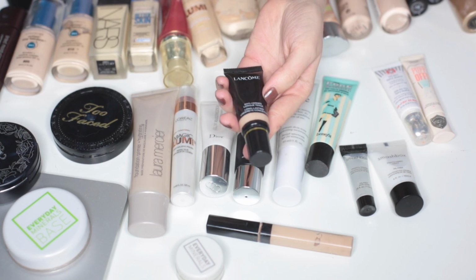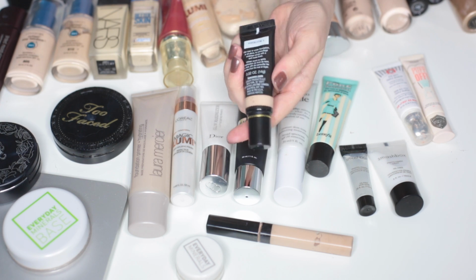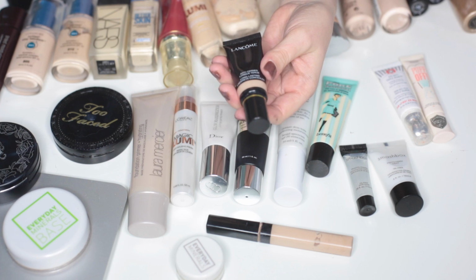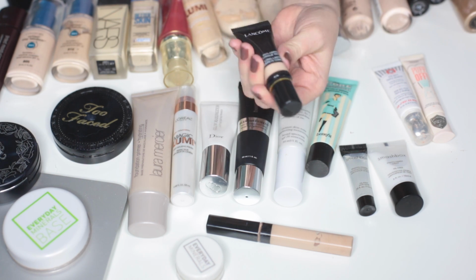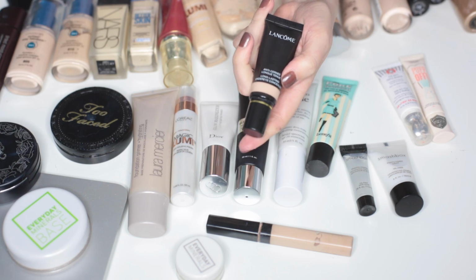This is the Lancome Efficarnes. No one knows how to say this because I'm not French, and this is in the shade Porcelain 1. This is one of the very first things that I bought from Sephora, and I spent a lot of money on this, and I like it, but it doesn't like blow me away. I wouldn't say it's worth the money. I want to finish it because I spent money on it and I do enjoy it.